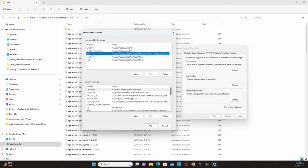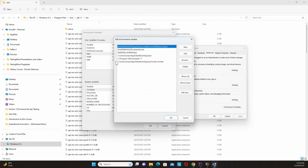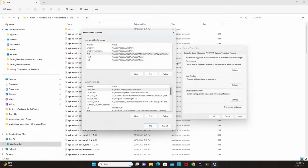Now the important area where the environment variable has to be set up is the Path, which you can see over here. You need to double click on it, and you have to provide the exact path. You can see that our Java got installed at C drive, Program Files, Java, JDK. So exactly the path I have given over here: C, Program Files, Java, JDK hyphen 11. I have not given bin over here, but just JDK hyphen 11.